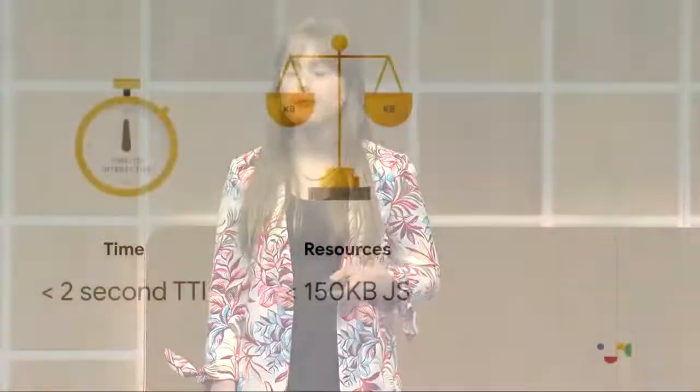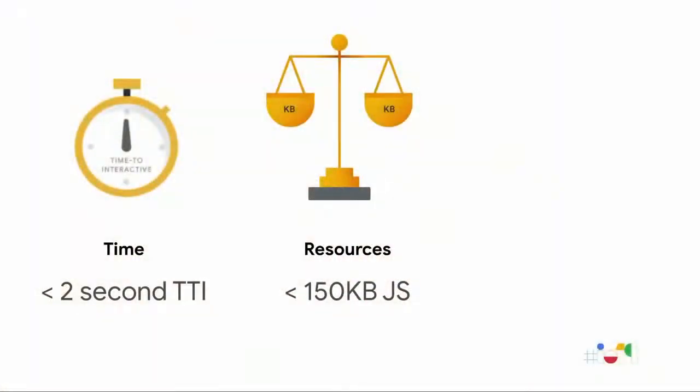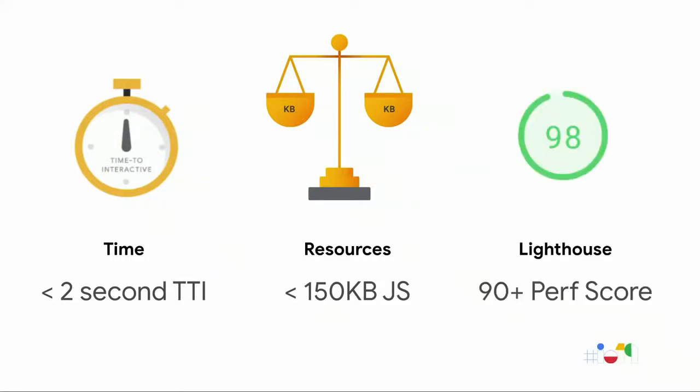There are a couple different ways that performance budgets can be defined. They can be based on time. For example, having a budget of having less than a 2-second time to interactive on 4G. They can be based on page resources. For example, having less than 150 kilobytes of JavaScript on a page. Or they can be based on computed metrics such as Lighthouse scores. For example, having a budget of a 90 or greater Lighthouse performance score.